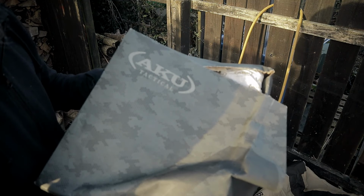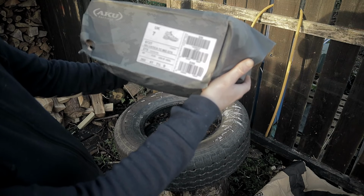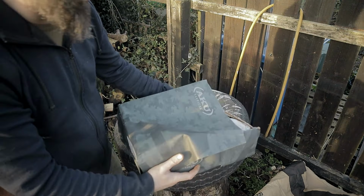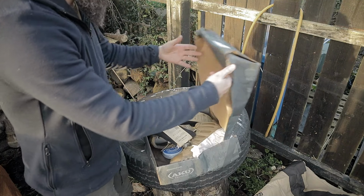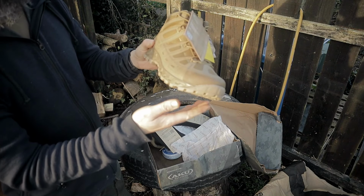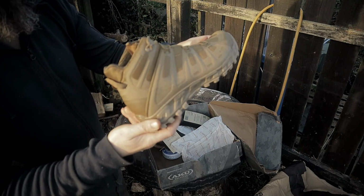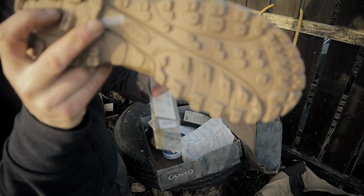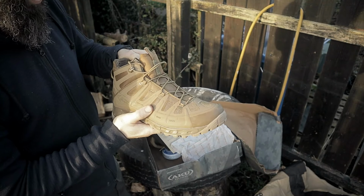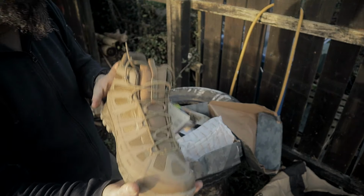First things you can see in the rather destroyed box, guys, is a pair of Accu Salvatica TC Mid GTX, guys. It sounds like something you do at mass, right? Basically, what are they? They are a very, very cool, very lightweight pair of Gore-Tex mid-size boots with a Vibram sole. Very cool. Look, it even says Mega Grip. They are really nice. They are really light. Gore-Tex lined, guys. Very cool.